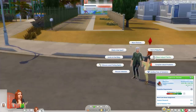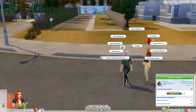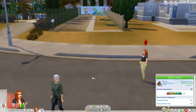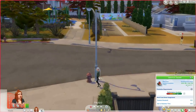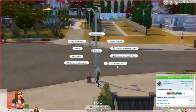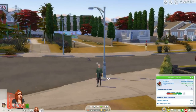This is kind of a cute outfit. Where do we do the work? She needs to go to the bathroom. Ask to volunteer time. No, get back here. See, this is what I had to do. I had to put things on pause because I can't do everything. Okay. We need, oh my gosh.